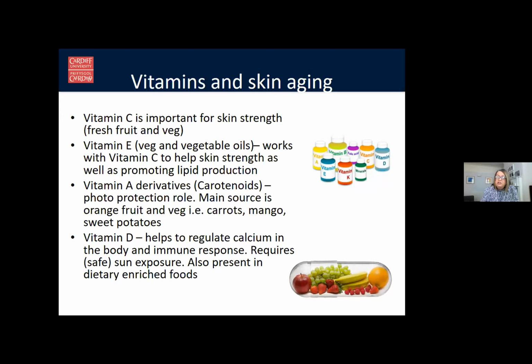So I've mentioned nutrition and hydration a number of times, and I just want to focus on a few of the vitamins that are important in skin aging. So what we need is a balanced, healthy diet. That's essential for skin health. But just focusing on the role of vitamins for the moment, I've picked out a few here that are vital. So vitamin C is important for skin strength. It's important for collagen production, and we get that from fresh fruit and vegetables.